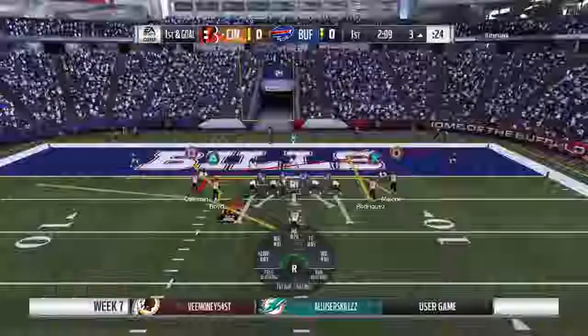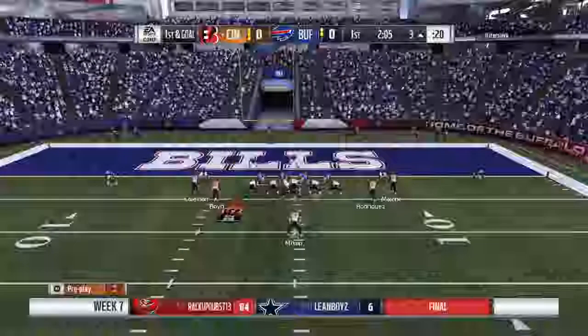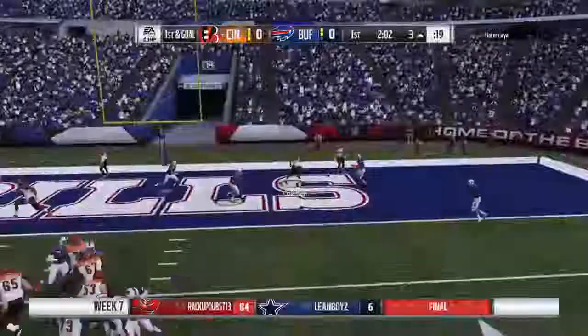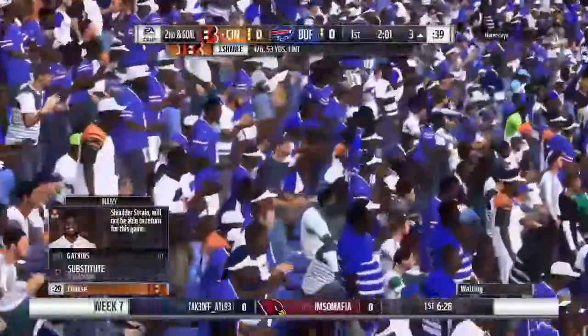All right, now, lucky 56. Lucky. He'll drop to throw. And too much on that one. It's out of the back of the end zone, incomplete.